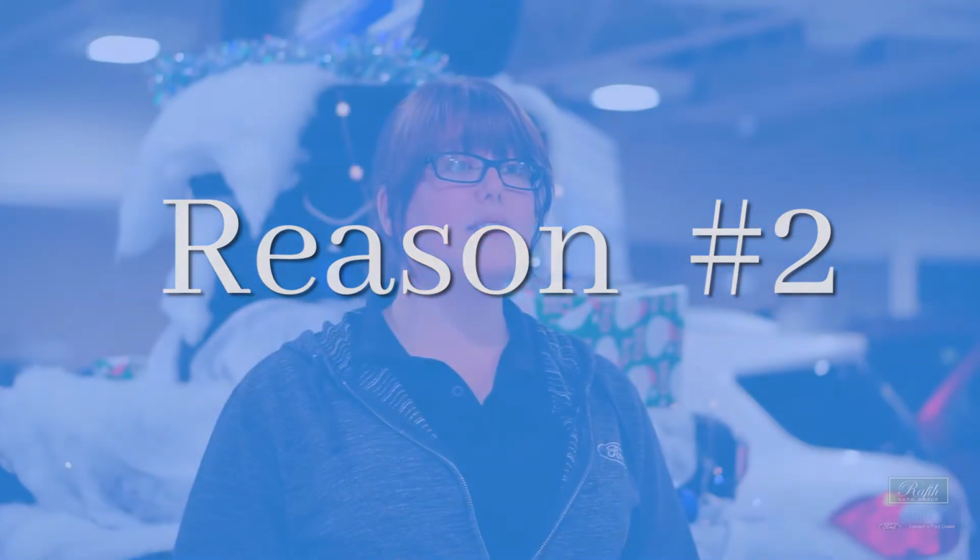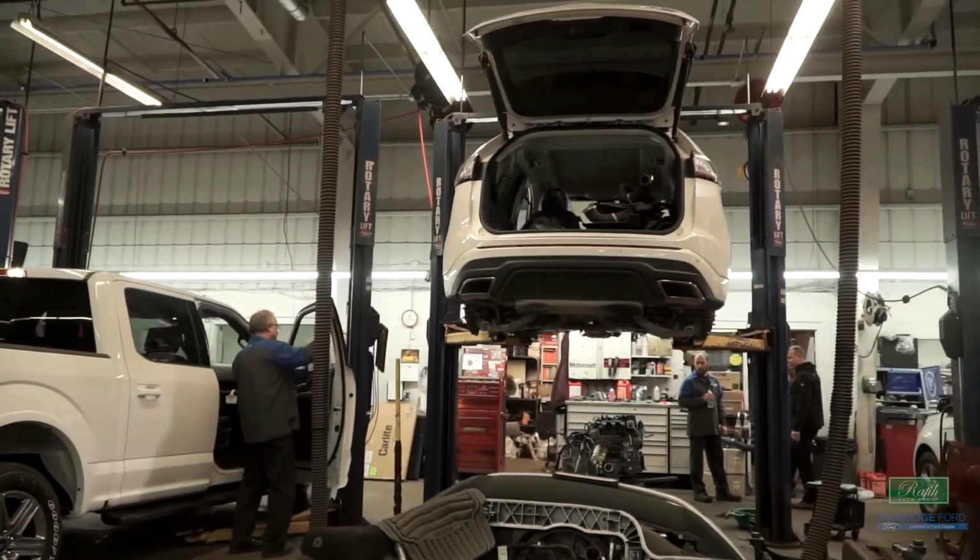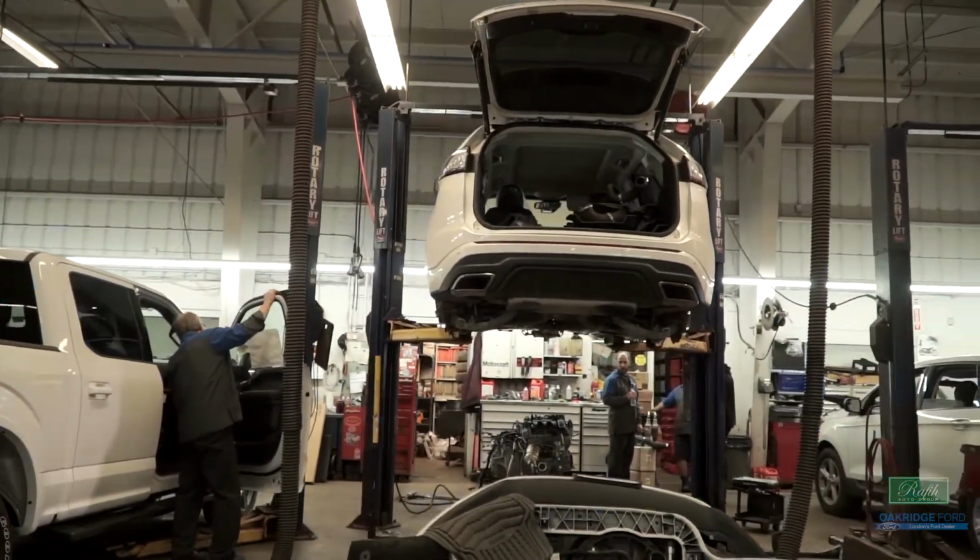The gas cap seals the fuel system and helps maintain pressure within the fuel tank. You can lose fuel through evaporation, followed by more trips to the gas pump.